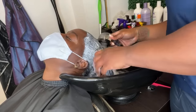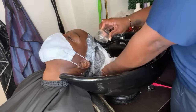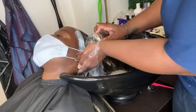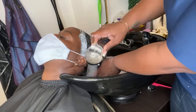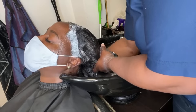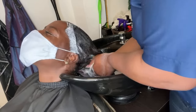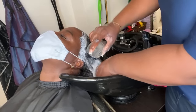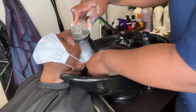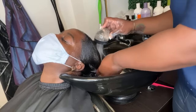So I'm going to show you guys how proper application is all that is required for a relaxer to take well. And then at the nape and at my edges, I'm just going to do it all. I'm trying to get the areas where you're burning first. Keep your head back. I got you. I'll lift your head. Relax your body. Thank you. So you guys see her hairline is bone straight. Her hair is bone straight.